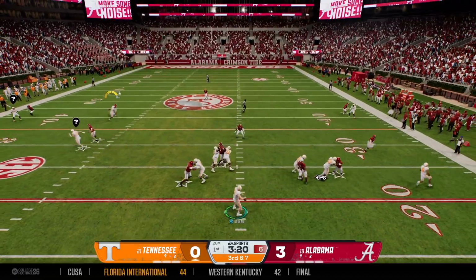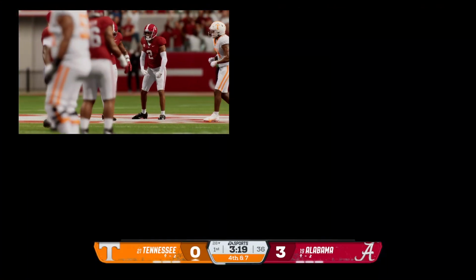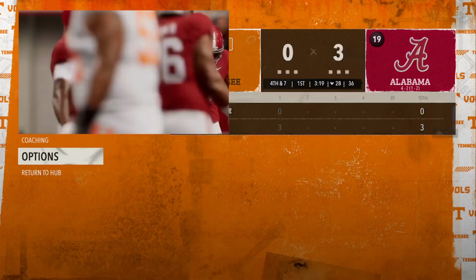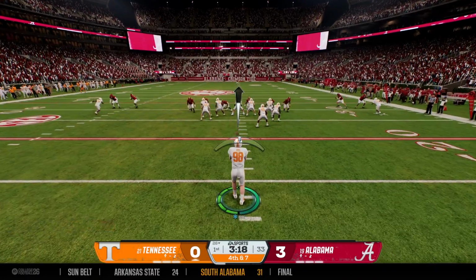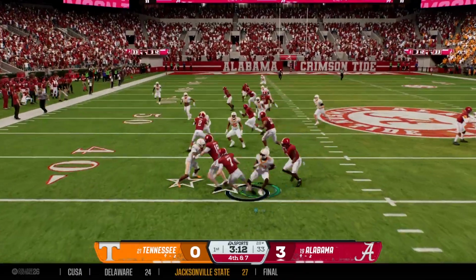From the gun, wants to pass. Fires to the wideout. Oh, he dropped it. He had the pick in his hands and a chance for his patented big plays, and he couldn't hang on. It'll be 4th down. And the Volunteers will punt this one away. This will be the 2nd time they've had to kick it away.